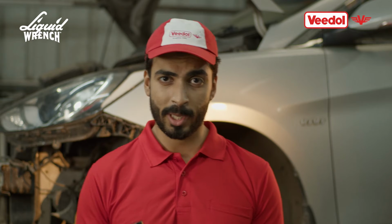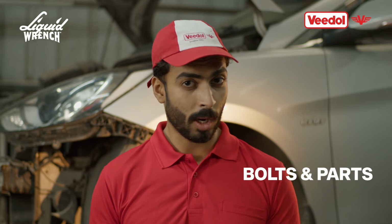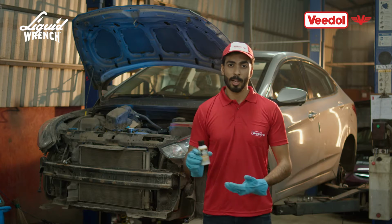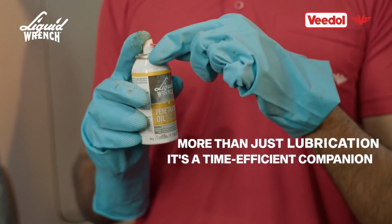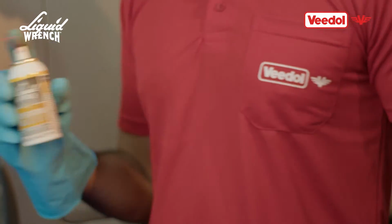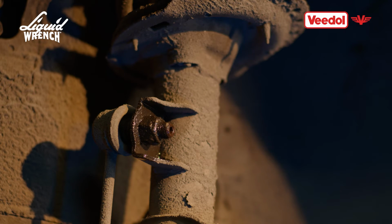With just a single spray, it provides optimal penetration, loosening rusted bolts and parts, and streamlining the maintenance routine in 5 to 10 seconds. Allow me to demonstrate its effectiveness. More than just lubrication, it's a time-efficient companion. And it's superior. Furthermore, its low VOC composition contributes to a cleaner working environment.